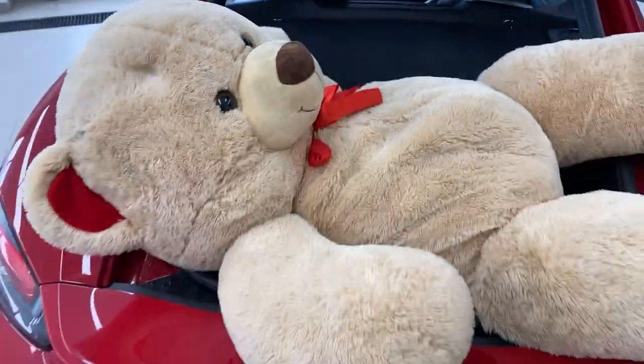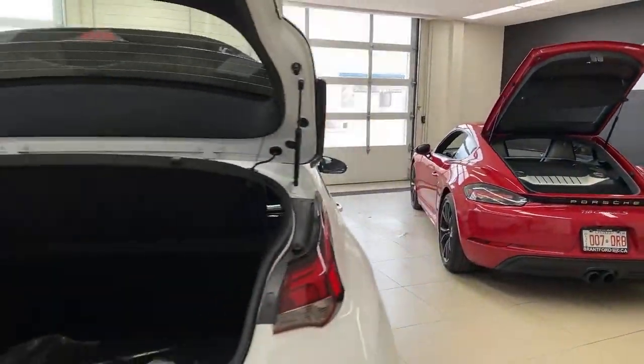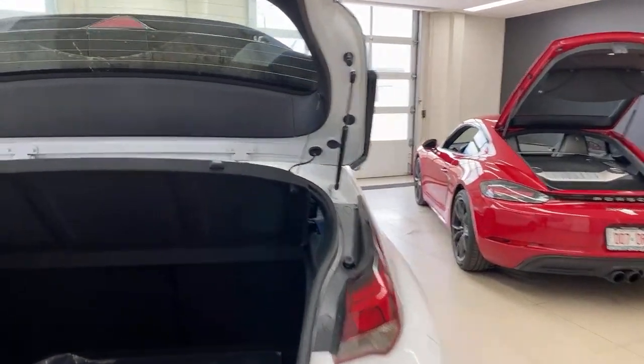Anyways, what I'm saying is there's the rear trunk. The front trunk, like I said, is a little deeper, but it's not going to fit teddy bear either. So that was a fun exercise. But yeah, let's just try over here now.